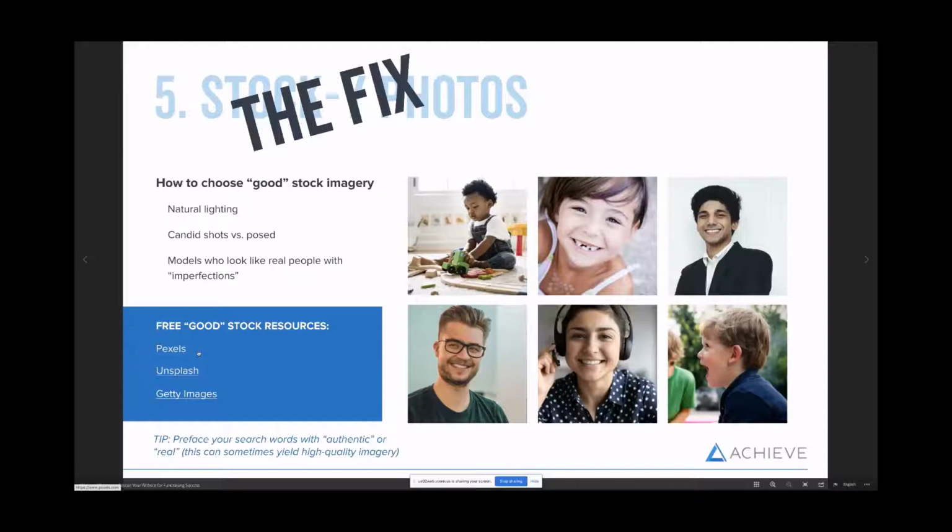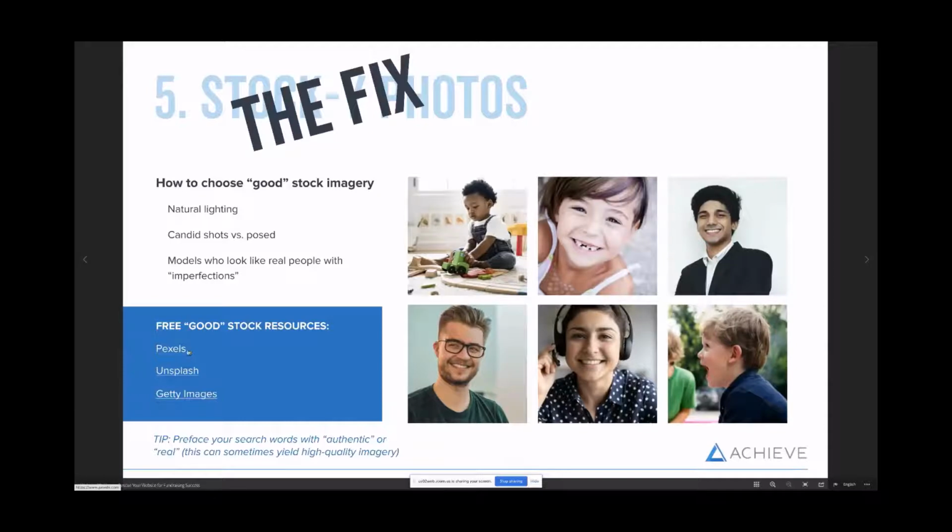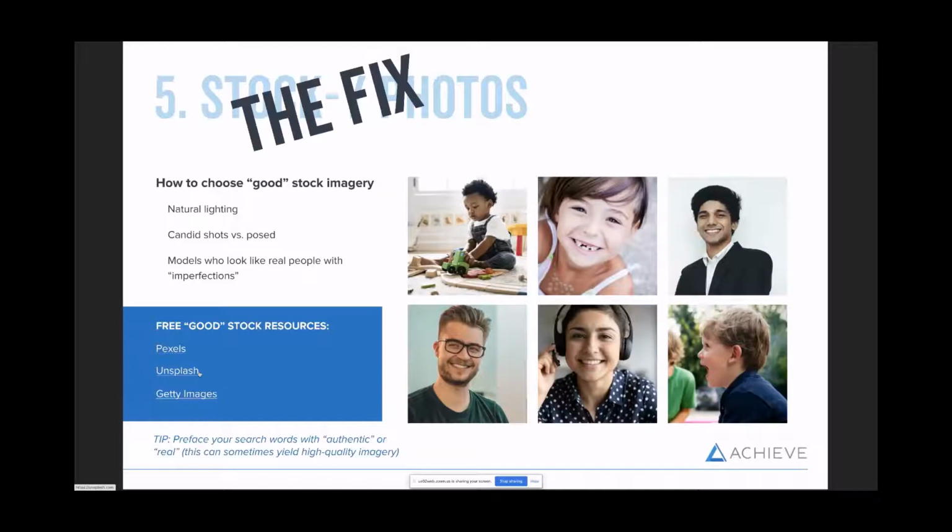As an agency, we have a paid stock account that we use often, but I'll be honest with you, oftentimes I'm going to Pexels and Unsplash looking for images. The catalog isn't as deep, but oftentimes I'm able to find some really nice images. They offer a lot of diversity and more of a natural feel than sometimes the paid agency version that we use. I do this especially with the paid subscription, and with Pexels and Unsplash as well, because they've got some clunkers too.